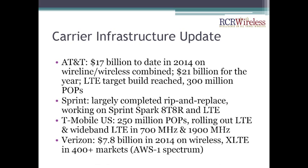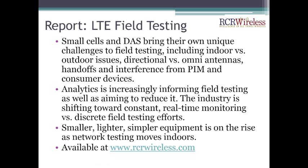And then Verizon, according to their latest numbers, they've spent $7.8 billion this year so far on their wireless networks, and they're deploying XLTE, which is how they're branding their additional capacity for LTE in the AWS One spectrum in more than 400 markets. So that's just a little bit of an update on some of the spending that's going on that's driving network testing.